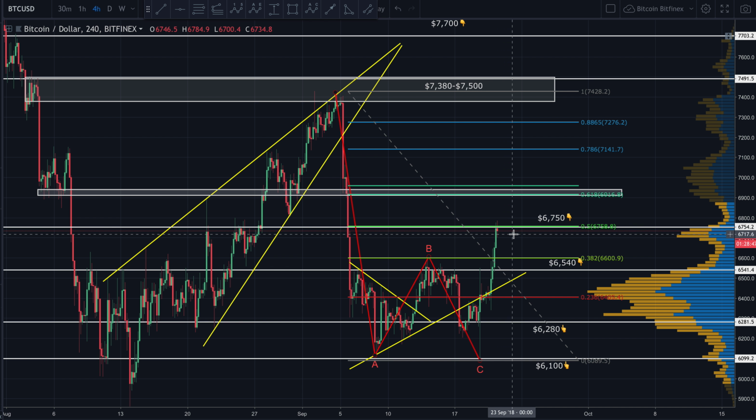So I guess the bottom line is, guys, if we can break above 67.50 at this point, I think there's a high probability we're going to immediately rise up to at least 6,900 to 6,950, and that is going to be, as I've told you guys for weeks and weeks and weeks, the major test for Bitcoin.